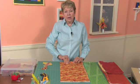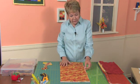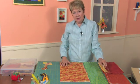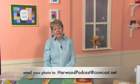When you get your fabric home and you wash it, press it, and get all of the raggedy edges off, be sure that you do this on every piece of fabric. The next time we get together, I'm going to be showing you how to do some strip cutting and some strip piecing.